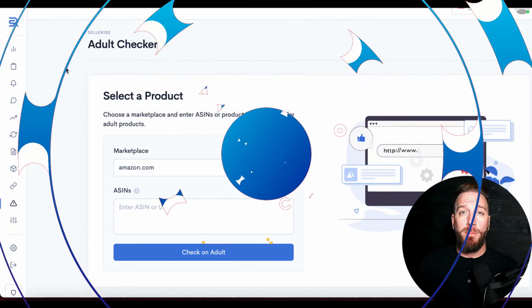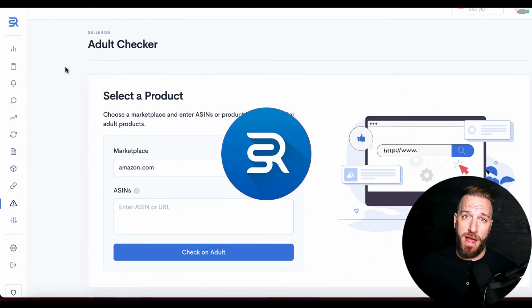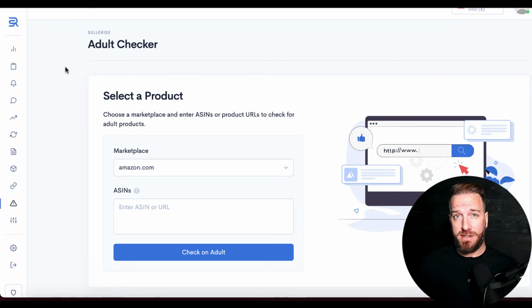There are times when your listing gets suppressed on Amazon, and one of the quick checks that you can do is to see if it's been flagged as an adult product. Oftentimes, there are nefarious actors that may put in keywords or things on your listing that can trigger the Amazon algorithm to make your product adult, which means it may be suppressed and you can't run ads on it, things like that. So if your listing's suppressed, you can't run ads, and you want to do a quick check, this is one of the ways that you can do that.